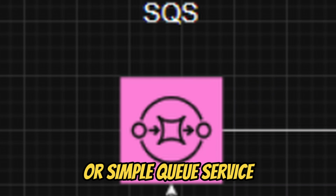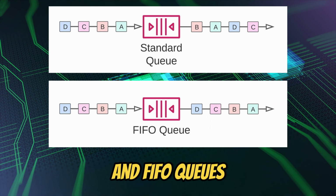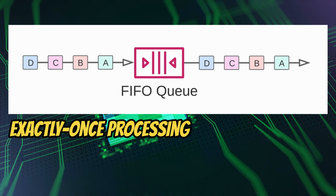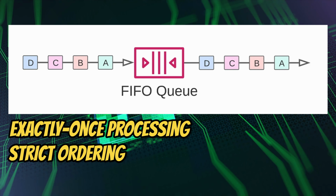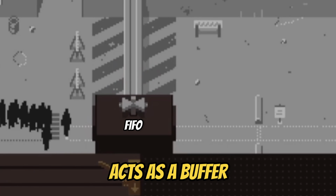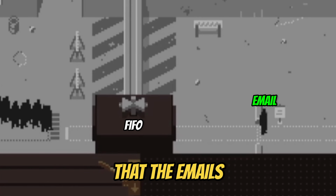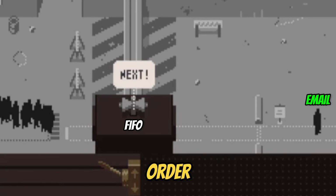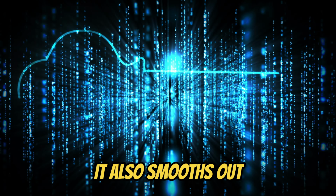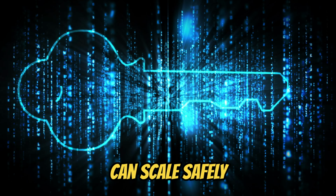Amazon SQS, or Simple Queue Service, is a fully managed message queue. There are standard queues and first in first out queues. First in first out queues guarantee exactly once processing, strict ordering, and deduplication. Here the first in first out queue acts as a buffer between validation and persistence. It guarantees that the emails are processed in the exact order they arrived in and prevents duplicate inserts into DynamoDB. It also smooths out spikes in traffic, ensuring the worker Lambda can scale safely.